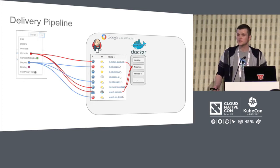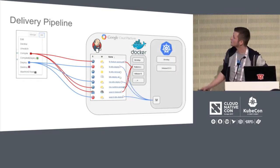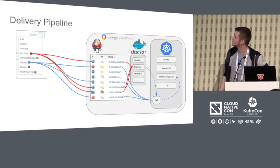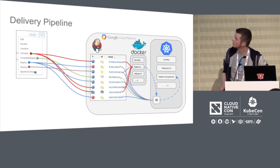Now when they want to deploy that to Kubernetes, they press the deploy button. They also have the possibility to compile and deploy, so they don't need to wait till the compiling is finished. And that deployment script will use that image in the container registry and deploy it to Kubernetes. Then after the deployment, the developer will get an email with all the information he needs and can now test his branch. Then we also have the remove. But that's also possible when you merge your pull request, and then that namespace is also deleted.